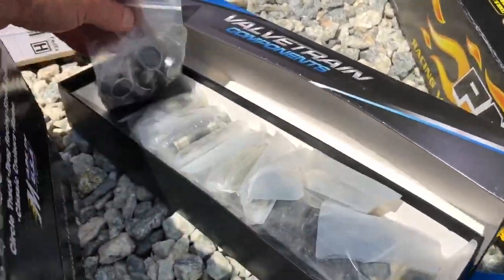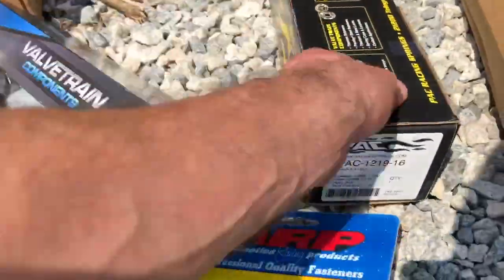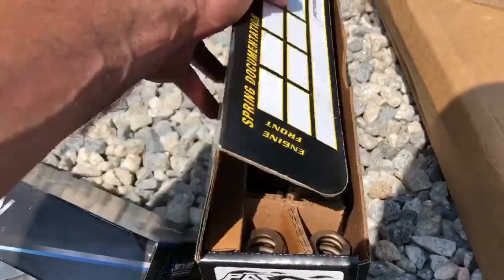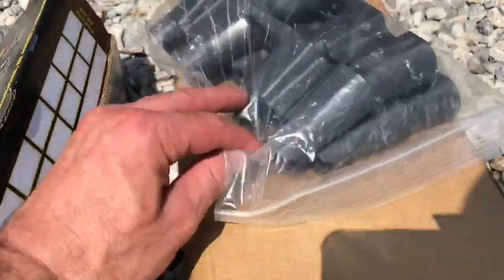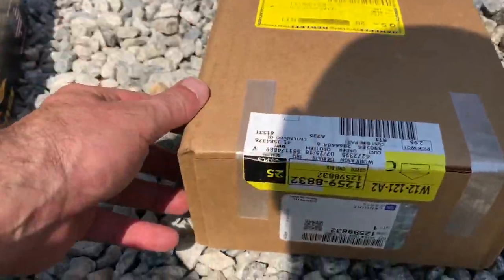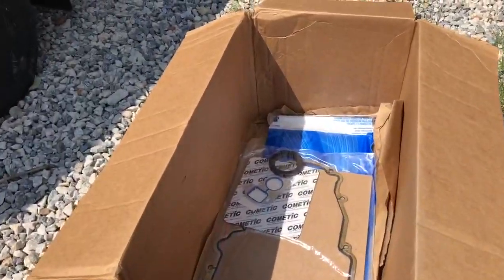This is, I have no idea what that is. This looks like valve springs. Yep. The lifter valley. This is a valley cover, I believe. And over here is the ECU. And in the box are some gaskets.